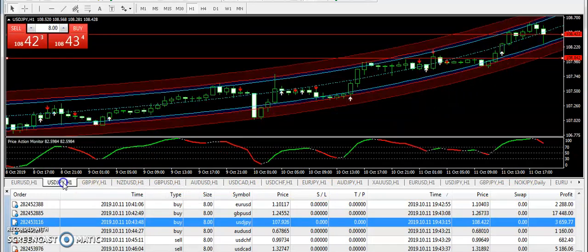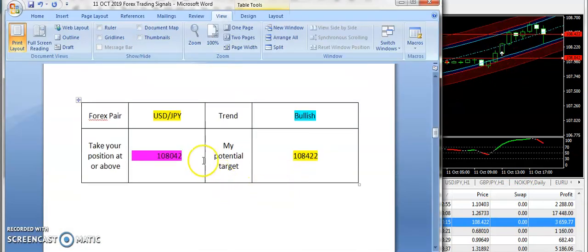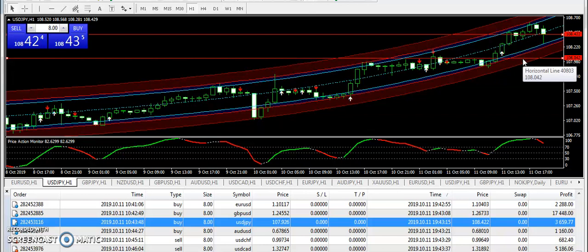Okay, now let's talk about the USDJPY. I'm going to take you towards the signals report. So USDJPY with a bullish signal from 108.042 and 108.422 was the target price. And guys, you can see the market started to go up right from the entry. Even the scalper has pointed you with a buy signal, and then the market has moved up. So I congratulate all those traders who have taken the buy positions today on this pair. They must have ended up with very good profits.